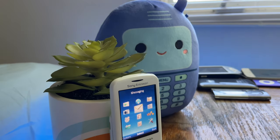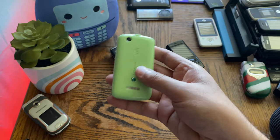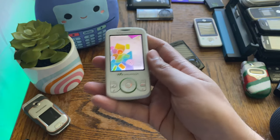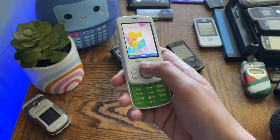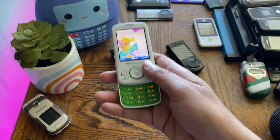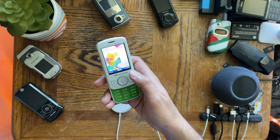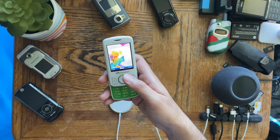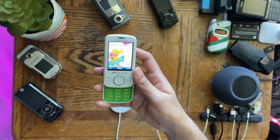As you can see, it is a tiny, simple slider phone, no gimmicks, nothing major in terms of the phone's design or features or anything like that. It was a basic phone, however, it was a Walkman phone. So calling it basic is also a bad take because it was focused on music, but then again, there were a lot of other Walkman phones as well. So it's not special in any way, but I personally think it's a really nice looking phone.